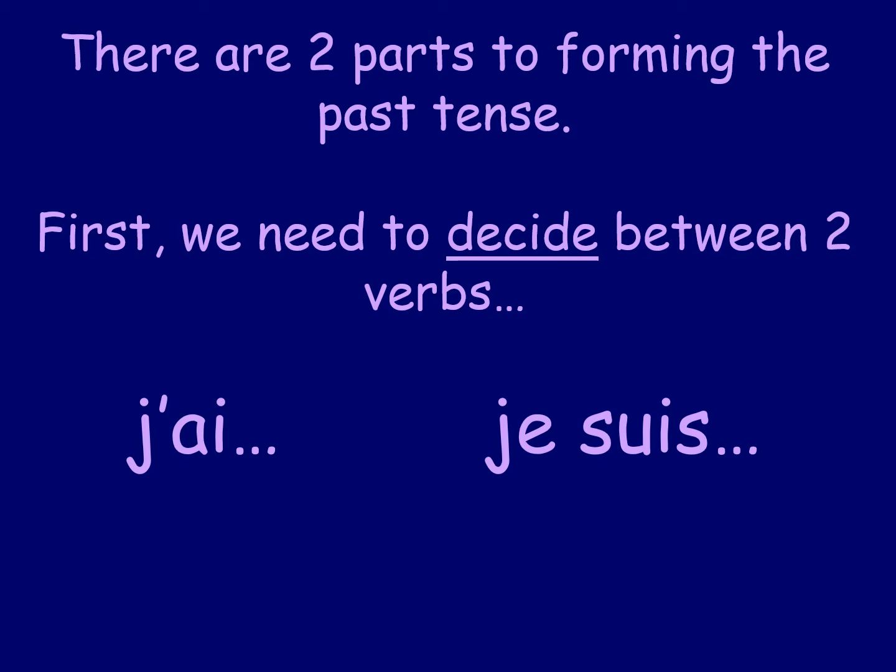But just in this instance for today, I'd like you to forget what those words mean for now. Really, we're just going to look at them meaning I, because this is the way the French, and lots of other languages in fact, form their past tense by using these two verbs. So even though j'ai and je suis have their own meaning when they're used on their own, when they're used with the past tense, we just need to think about them meaning I. Now we need to decide between these two verbs.